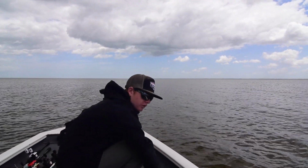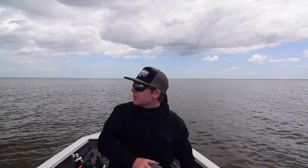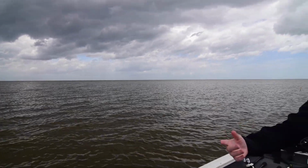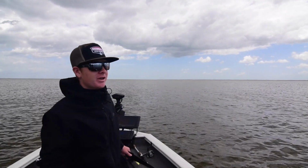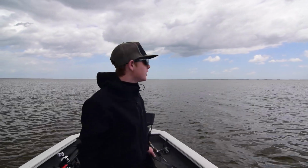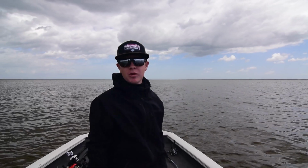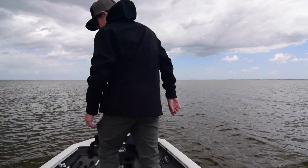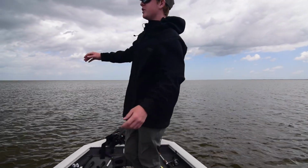Alright guys, we got a little storm brewing up there, and I mean, we've had probably 10-15 bites up in here. We've only been up here for like maybe 30 minutes. The biggest one was 2.5, but that's just what we caught. We shook off some other ones. I don't know how big they were, but we're gonna head in. We don't really want to be out here in the storm, and we still got 2 days of practice left.